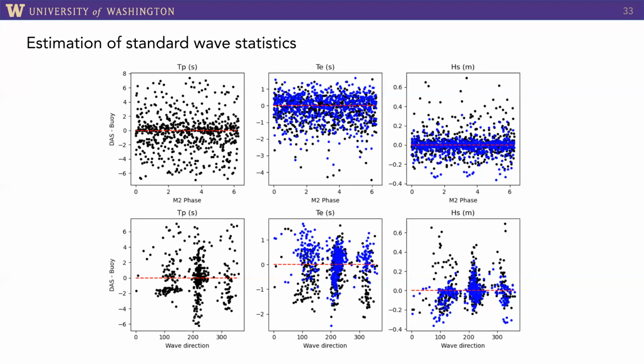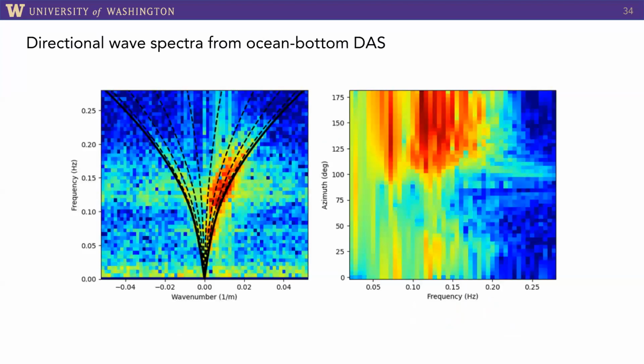The other thing is that we have the ability to look in terms of the different directions the waves are propagating from. And here we do see some systematic residuals, in particular when the waves are propagating more or less from the southeast, we tend to overestimate their amplitude, whereas when the waves are propagating from 90 degrees over towards the southwest, we can underestimate their amplitude, just using this simple model. So there's room for further work that I'm doing on trying to correct for the directional sensitivity differences between the buoy at the surface and the DAS cable at the bottom.